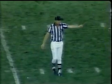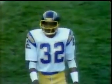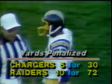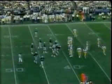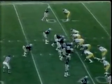A break for the Raiders, but it may be too late. Holding, defense number 32. That's 5 yards and a first down. Holding on Wyatt Henderson. He said no, he didn't do it. But at this stage of the game, it doesn't make any difference what Wyatt has to say, the man in the striped shirt. Interesting matchup on the yardage of penalties, because the Chargers came into this ball game the most penalized team in the National Football League. And also a team that fumbled the most.